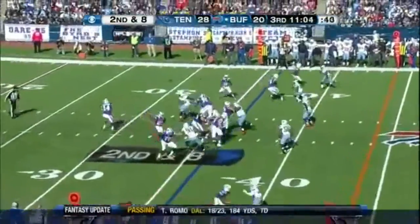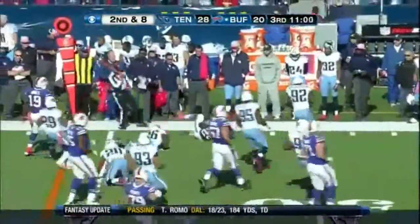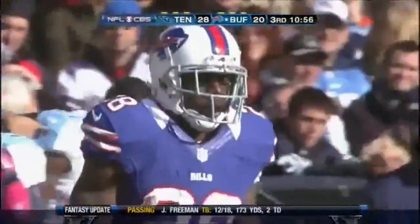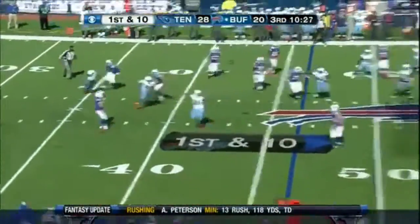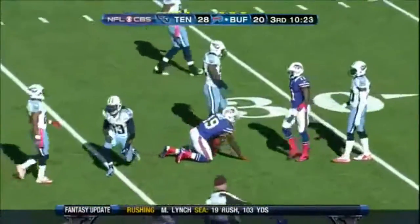gun. Quick pitch to the far side. This is Spiller. Has the first down. Tripped up by Jordan Babineau. 11 more yards. He's run for 48, maintaining the 7-yard per carry average. The completion to Donald Jones. Nice toss.